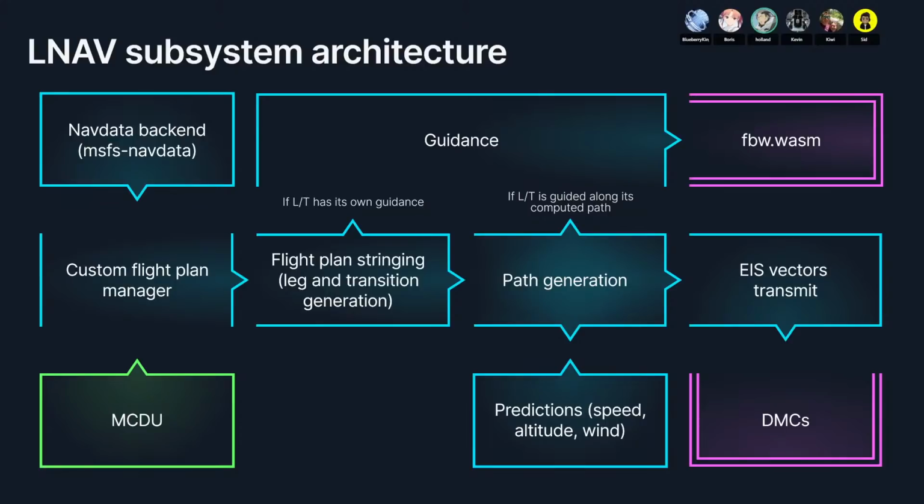This works either if you use the default AIRAC cycle from MSFS or if you install Navigraph. We also have another option that allows you to connect to a server installed on your computer. And what this allows you to do is get past the limitations that are currently in place in the MSFS nav data systems. So no published holds or some missing information about some procedures. This allows us to bypass that.